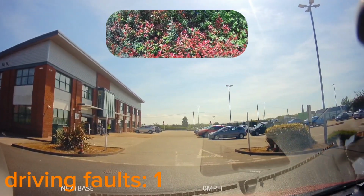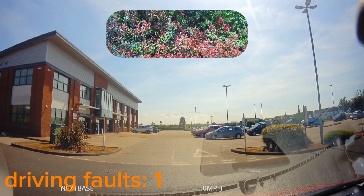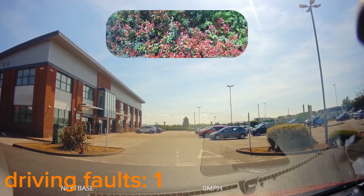Now, when they got into the spots, they were touching the line. So my learner actually said, I'm touching the lines, I think I'm going to readjust. The examiner said, do what you need to do. So that's what they did. They did all-round observations and then they went forward to adjust. Because they first of all were touching the lines, they did pick up one minor fault.